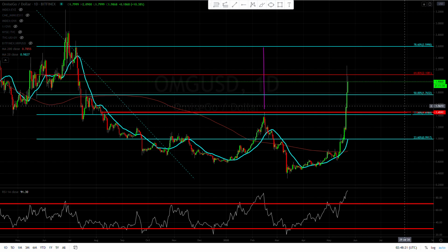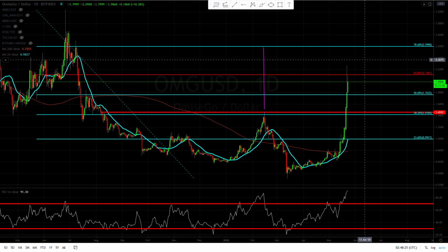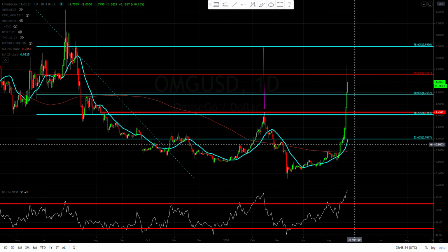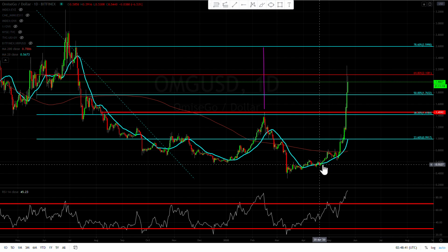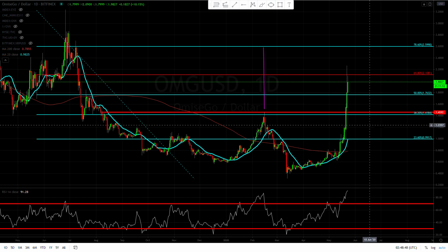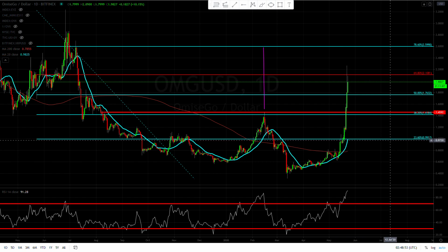What I want to be seeing is, once we complete our double bottom, a pullback to the 38% retracement, so $1.41. That way you have the 20 and the 200-day moving average doing catch up. I don't think the 200-day moving average is going to fully catch up, but especially if we have this massive rally and then a massive pullback, the 20-day moving average will probably do some catch up. And then the 200-day moving average will be at the 23% retracement.